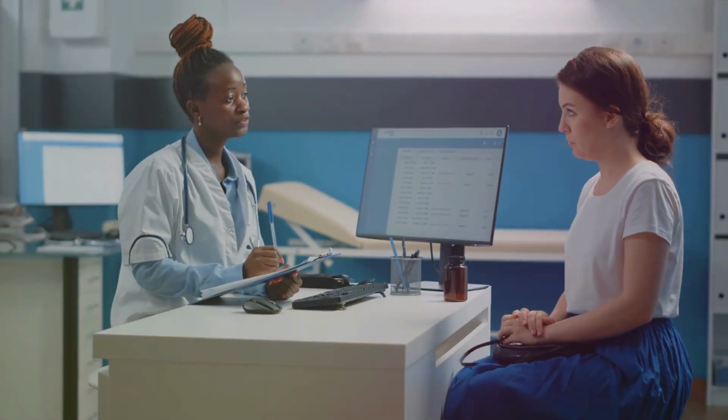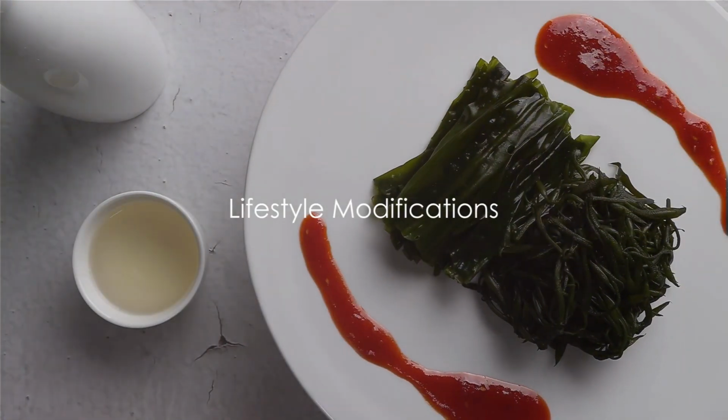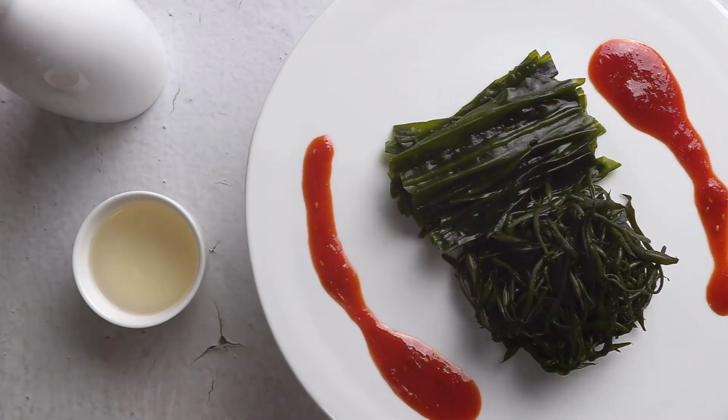Remember, the goal of hormone replacement therapy is to mimic the natural function of the thyroid gland. Along with medication, lifestyle modifications play a significant role in managing hypothyroidism.